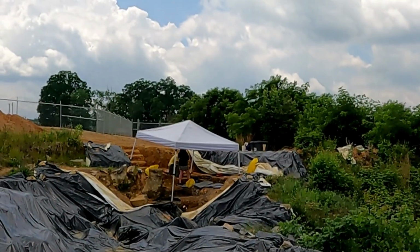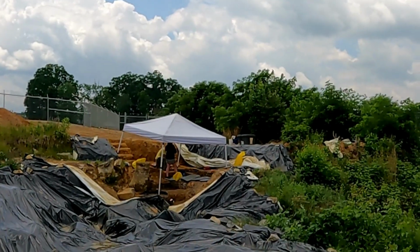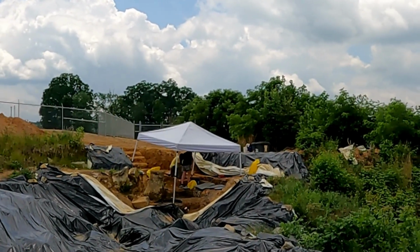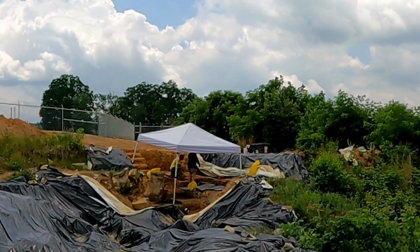Now if you follow that black tarp, its hind legs were at the back of the pit, and its 13-foot-long tusks came all the way out to the other side closest to us. People ask us all the time, how did your animals end up here? Well, you remember that watering hole I mentioned before.